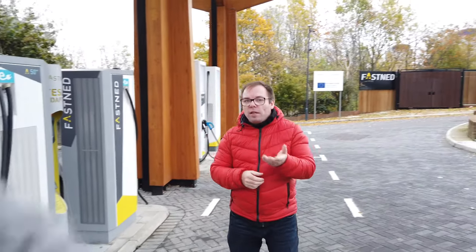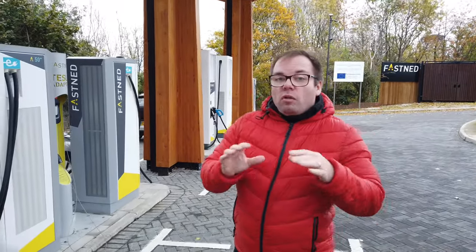Me and Gary have travelled up here on our road trip around the country, and this is our, I suppose, topmost point before we head across to Carlisle afterwards. But we wanted to come up here and experience a proper charging hub. Obviously we're used to using Milton Keynes charging hub. There's been a Dundee charging hub as well, and they're all really good.